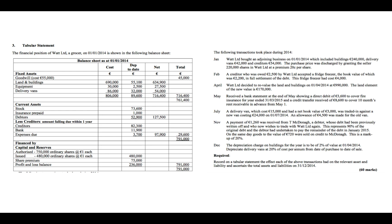In February, a creditor who was owed 2,500 by Watt Limited accepted a fridge freezer, the book value of which was 2,200, in full settlement of the debt. This fridge freezer had cost €4,000.